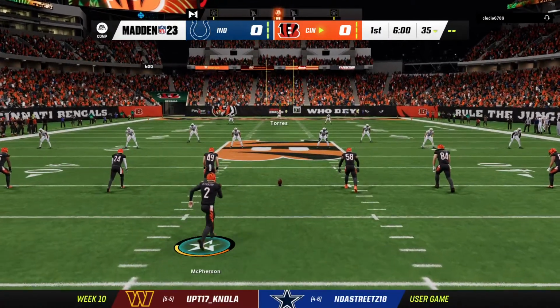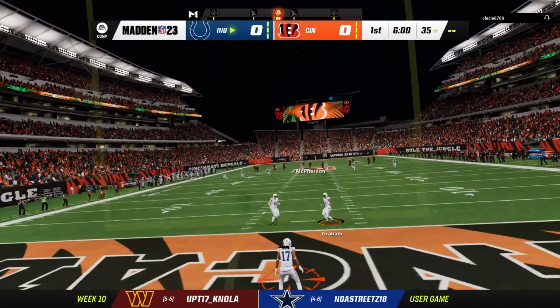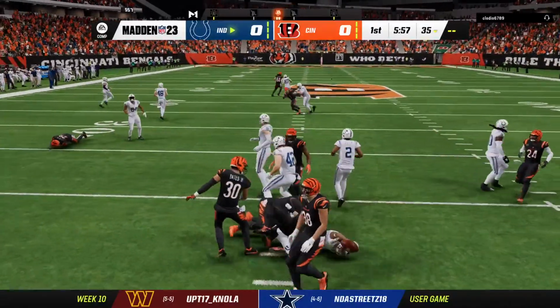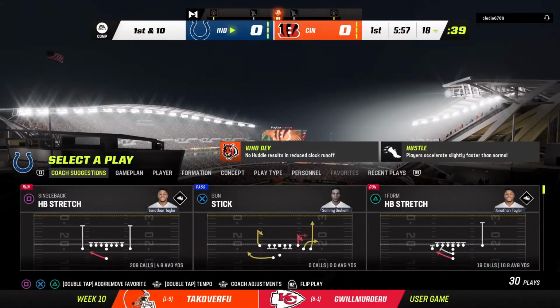The shadow's starting to get a bit longer. Week 10 of the NFL season is here, and we're underway on EA Sports. This will be brought out from the middle of the end zone. And he'll be brought down shy of the 20, so the decision to bring it out of the end zone, not a good one.